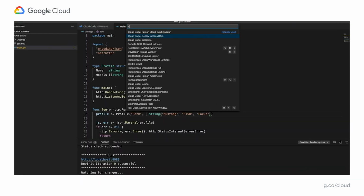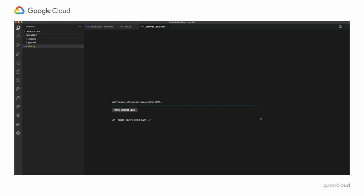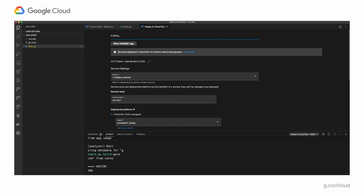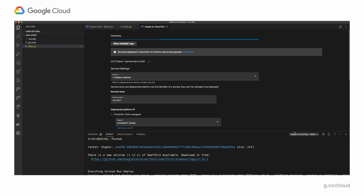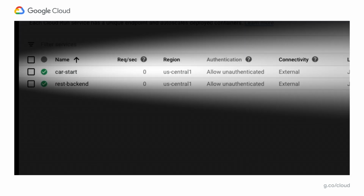Okay. We've tested the changes locally, and now we're ready to deploy the service to Cloud Run. We can initiate this here in Cloud Code. It's going to take a few minutes, but here's what's happening under the hood. First, Cloud Code connects to our cloud project. Second, it's building and pushing the container image to the registry. And finally, it's deploying the image to Cloud Run. At the end, our service is deployed, now to a cloud-hosted URL. We can also see it here in the Cloud Run UI.